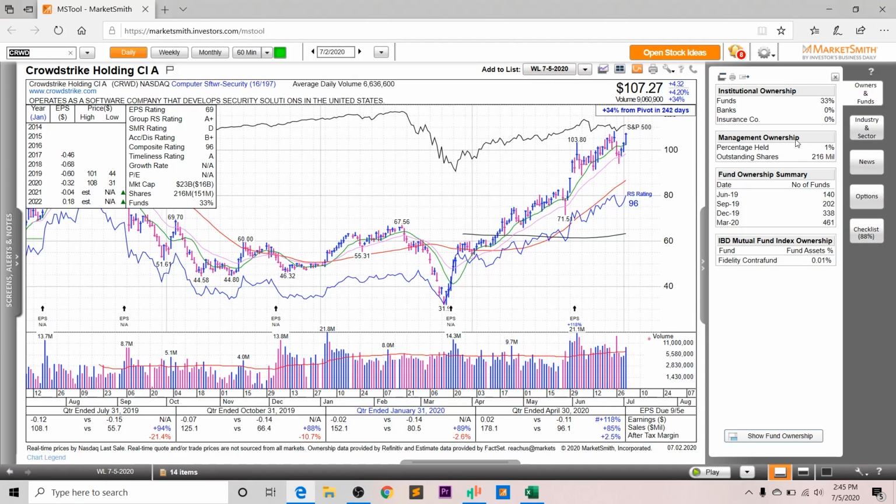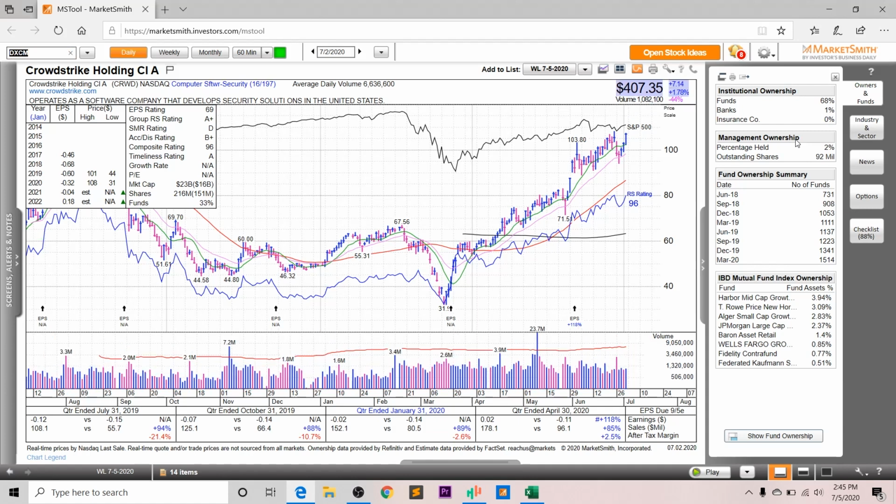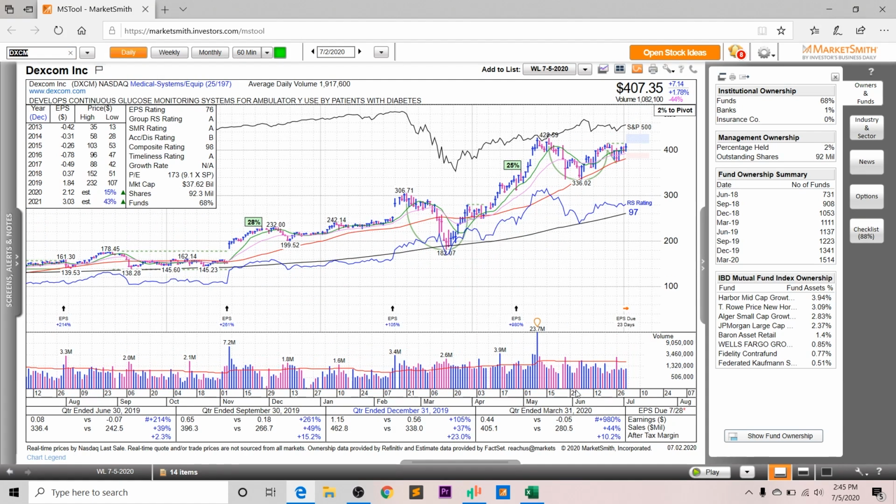So that is Crowdstrike, and moving on, we've got another old favorite, Dexcom. And overall, you can see very strong earnings and sales growth going back the past 3 quarters. Last quarter, earnings were up 980%, sales up 44%, and after-tax margins up 10.2%.